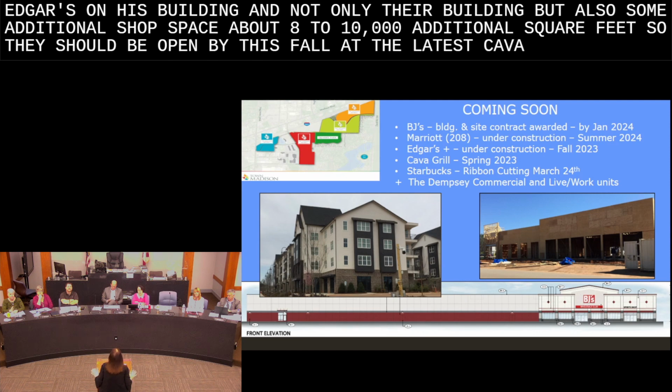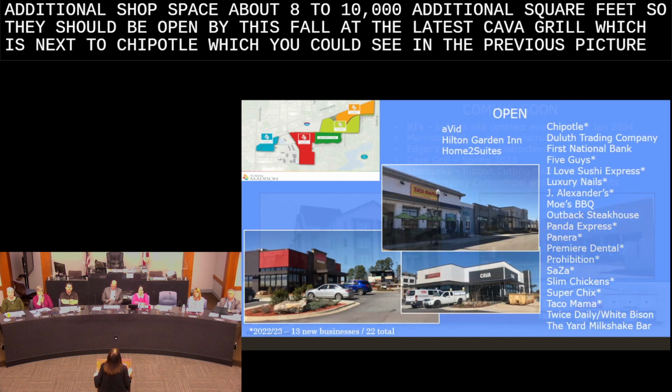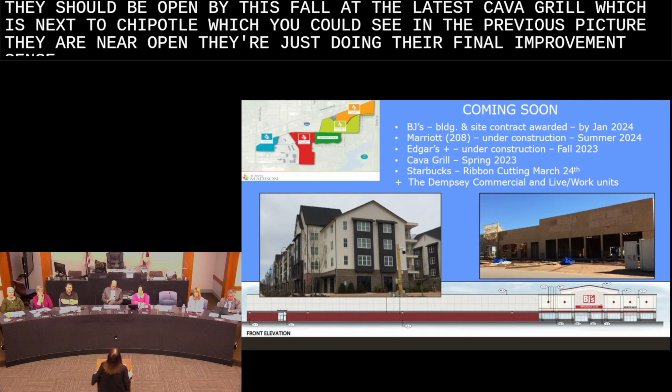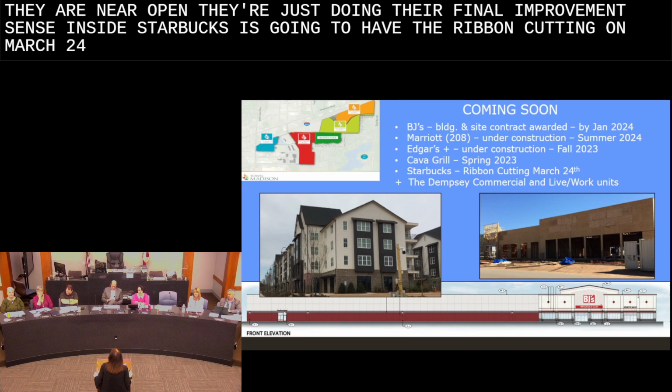Cava Grill, which is next to Chipotle, which you could see in the previous picture, is near open. They're just doing their final improvements inside. Starbucks is going to have their ribbon cutting on March 24th. They're at the corner of Ziert and Town Madison Boulevard.